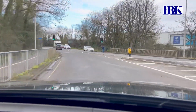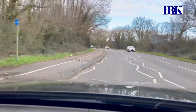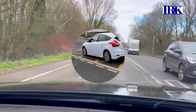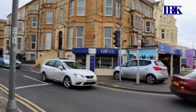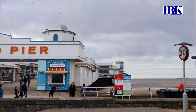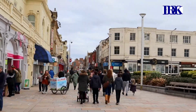So we're in Weston now. We've got a general hospital here. This place is called Weston, KJ. Weston-super-Mare. In 1.9 miles, exit onto Marine Parade. It's a lovely environment. That's the car park. High Street, Weston.